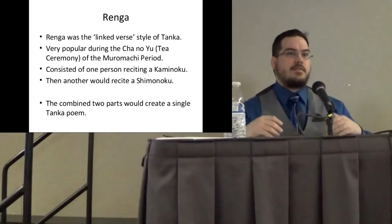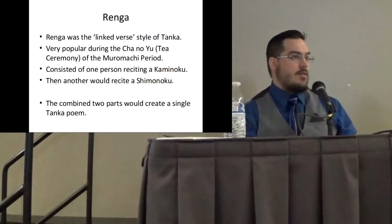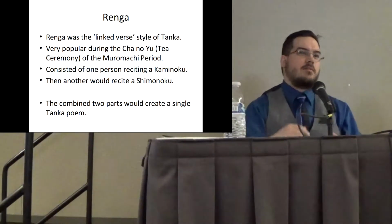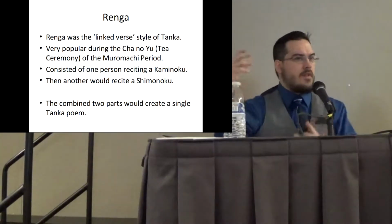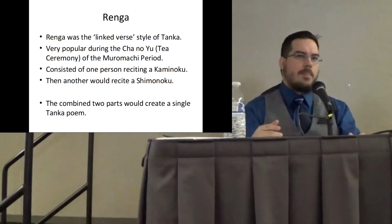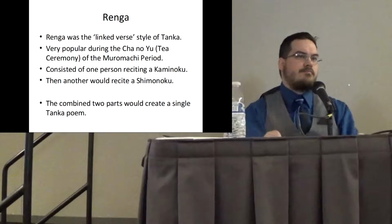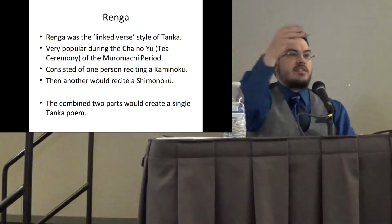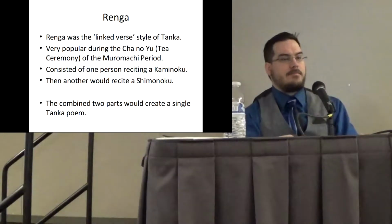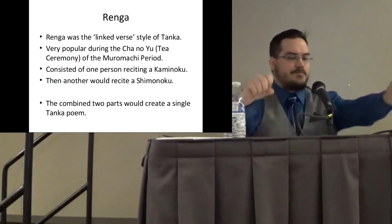Renga was joint cooperative poetry. It may be in the form of the host comes and, once you're making tea and all, he would comment on something. Often, either the painting or the flower arrangement, something nearby, the window they could see out, and he would give the kaminoku, a 575 poem. And then all of his guests would respond with shimonoku, the two seven-syllable lines. And then they would decide, well, who had the best one? Well, you get the most brownie points instead.